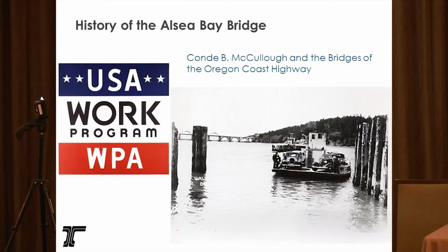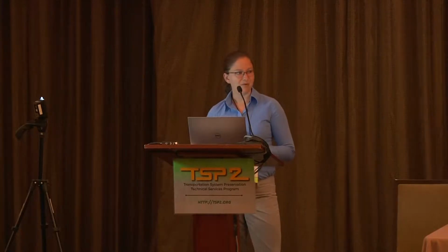They still had 6 major ferries. They were big choke points. They took lots of cars every day. And they didn't run in bad weather, which there's lots of on the Oregon coast. As a result, as soon as the WPA came up with funding, Oregon stepped up and said, yes, we can build 6 bridges in 2 years. 6 major bridges. And they did.